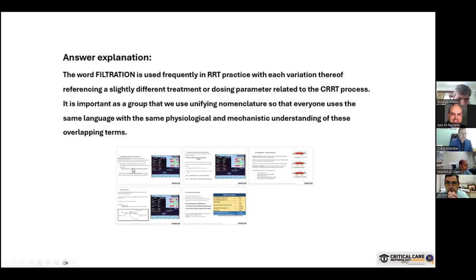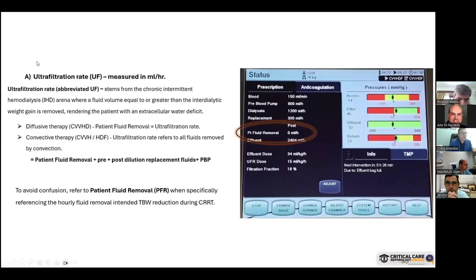So let's start with the basic one. Your first option was ultrafiltration rate, and that's something we measure in mL per hour, and it's abbreviated UF rate. The term ultrafiltration or UF is something that we know very well, especially from the chronic dialysis arena, where we ultrafiltrate a patient either equal to or greater than their interdialytic weight gain in order to render them with a negative extracellular water deficit. When you're only using diffusive therapies, indeed, the amount of fluid that you remove is the same as ultrafiltration rate.